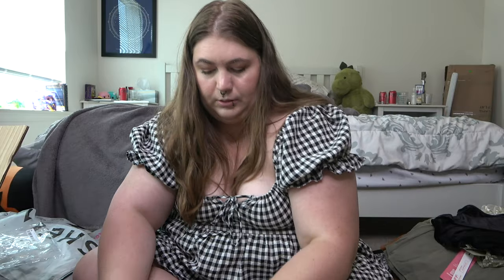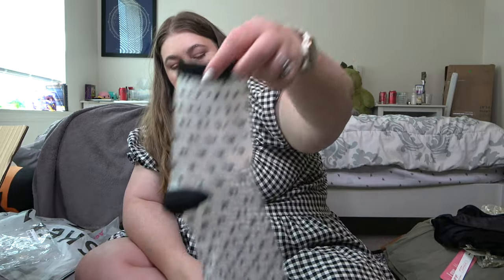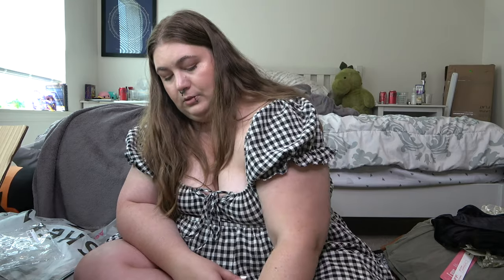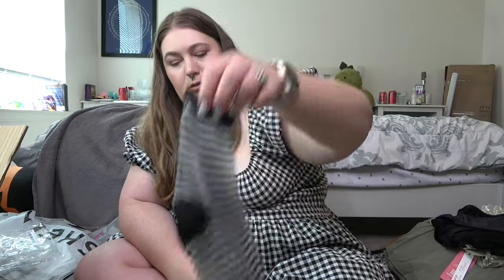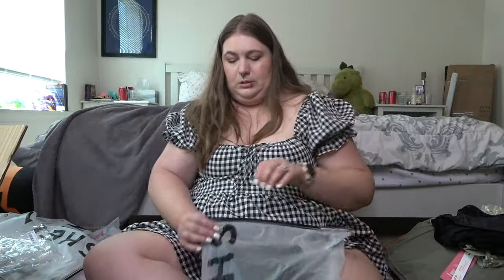Okay. Oh, so these are some like taller ones. But they are still see-through. Some stripes. Some polka dots. I really want to get a pair of like chunky Mary Janes, and I think that these see-through socks will look so cute with that. And some like plaid ones. Plaid-ish. Okay, I think this is the last thing I'm gonna open, and then I'll do another part.